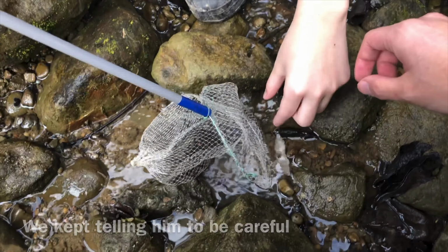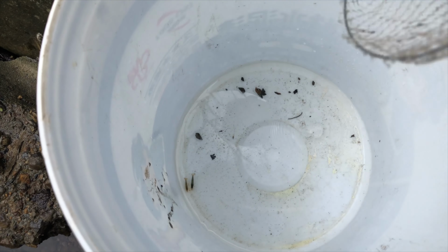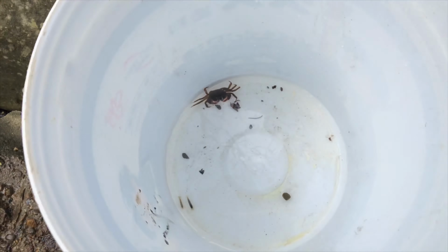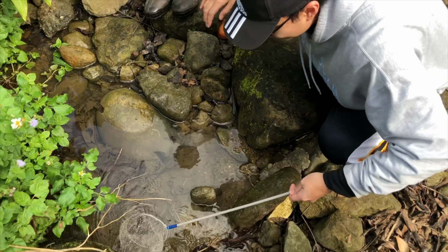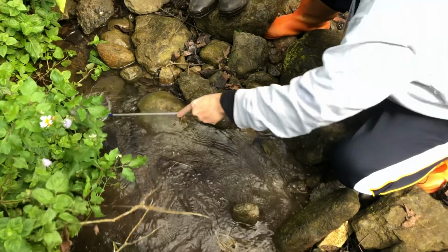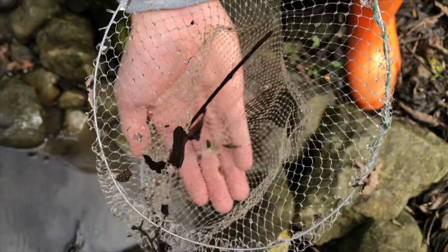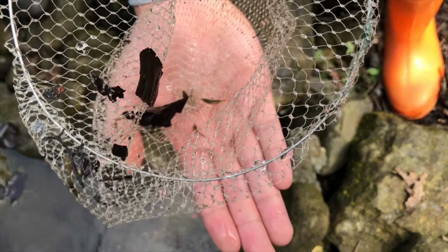Let me make sure it'll focus. Throw it in the bucket, bro. Okay. Wow. Alright, we're just gonna take this and stick it in here and see what we get. Wait, hey, yo, wait. Look at that. Woo! You see it jumping? Can you see it on the camera? Did you see it, Jamie? Got two there. Now let's dump them in.